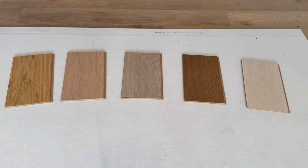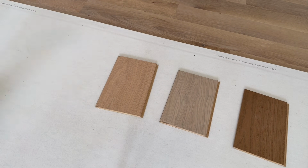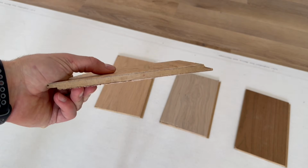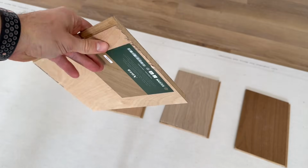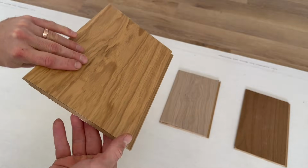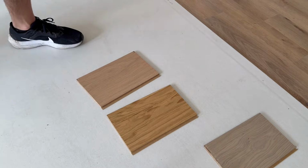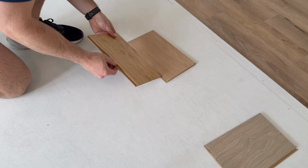Finally, we'll look at engineered hardwood, which Floret offers in these 5 colors. This is made from wood composite with a 0.6mm oak hardwood wear layer. The core is ultra compressed during manufacturing, making it 3 times more durable than standard hardwood. Unlike laminate and vinyl, there's no pre-attached underlayment. Before installing the hardwood, it is recommended you get a standalone underlayment and install that over your subfloor first.